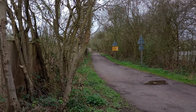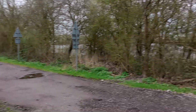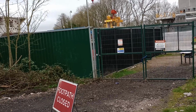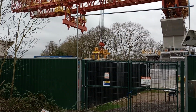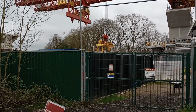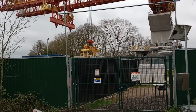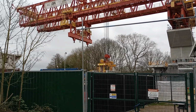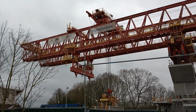This is the Colne Valley Trail, which I came along to get as close as I could to the action. And I'm sorry about the last video, it just ended abruptly, but in my excitement I ran out of storage. Apologies for that. I've got plenty of storage now. And we're looking at the crane at the end of Dominique.